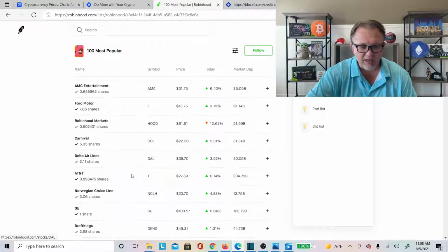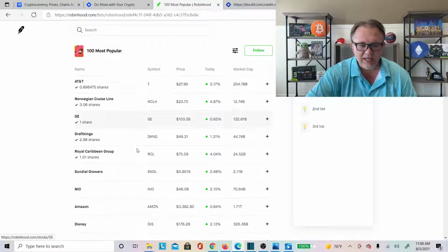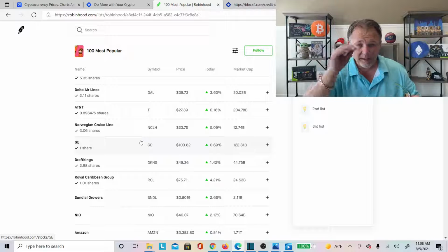Carnival is on there, Delta Airlines, AT&T, Norwegian, GE, DraftKings. I know last year when fantasy football started, DraftKings kind of went up a little bit. Royal Caribbean. I mean, look at that. All those top ones, I have check marks on there. So you do want to pay attention to the top ones.